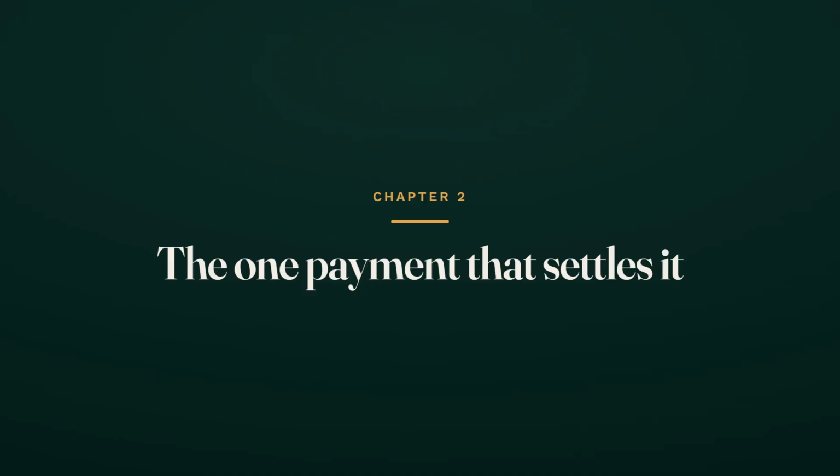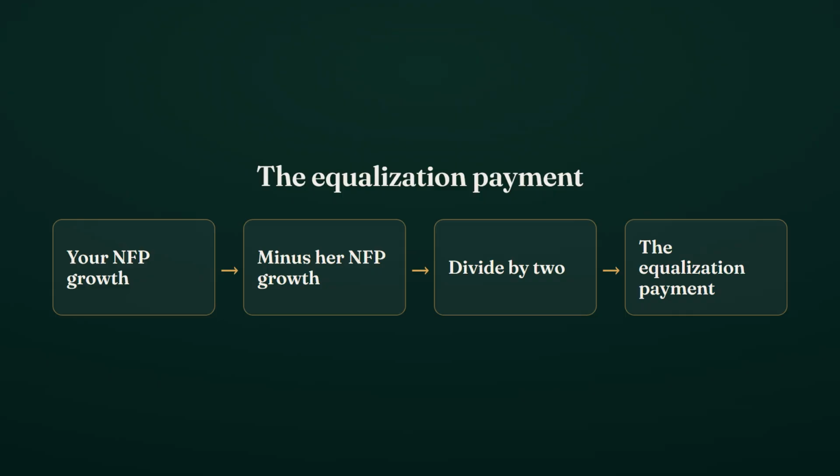So you've each got a number. Now, how do those two numbers turn into one payment? It's simpler than you'd think. You take your net family property, subtract your partner's, and the person with the higher number pays the other half of that difference. One payment, one time, to balance the wealth built during the marriage.